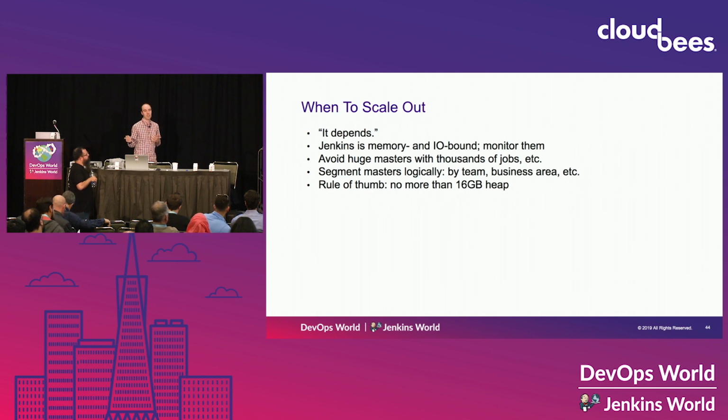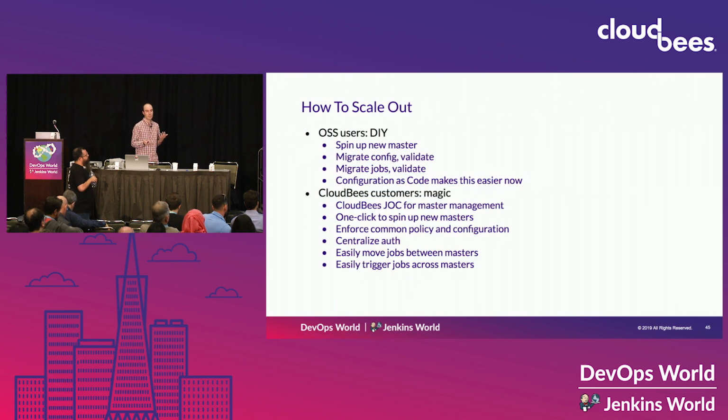And we generally advise, as a rule of thumb, not setting more than 16 gig of heap. So if you find your Jenkins instance is needing 20, 24, or more gigs of heap memory, it should be a clue to you that you should be starting to scale. If you're an open source Jenkins user, scaling horizontally is a little bit DIY, so you'll need to spin up another master, migrate your configuration over, validate that, migrate jobs over, validate those. If you use configuration as code, you can create duplicate masters with identical configurations a lot more easily than you used to be able to, so that should help.